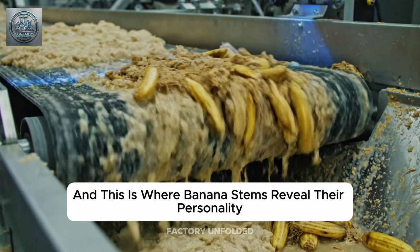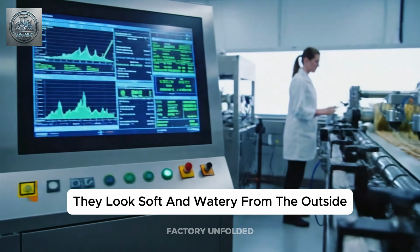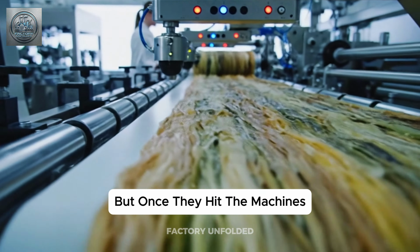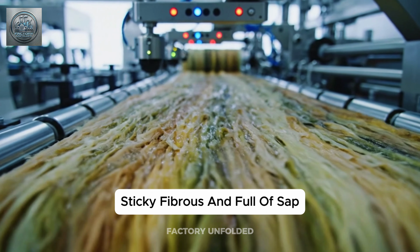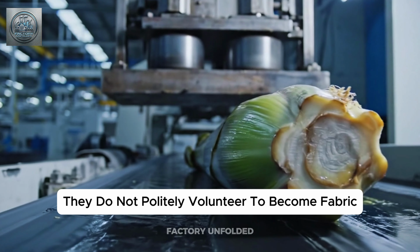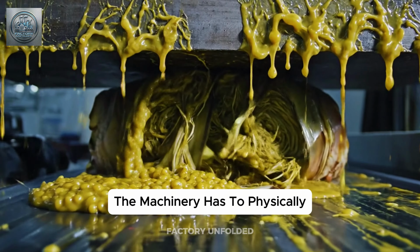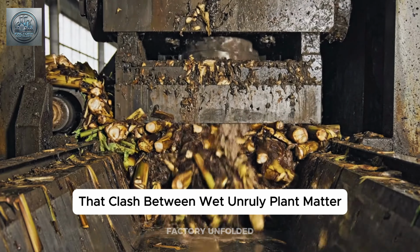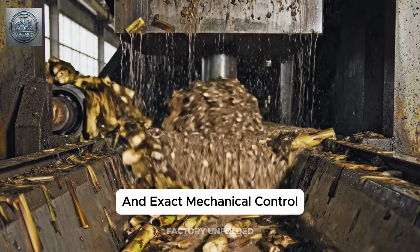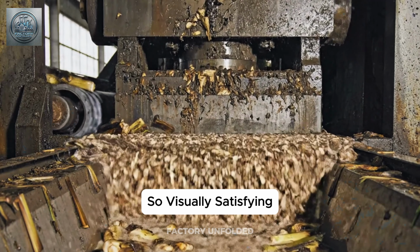And this is where banana stems reveal their personality. They look soft and watery from the outside, but once they hit the machines, they turn out to be stubborn, sticky, fibrous, and full of sap. They do not politely volunteer to become fabric. The machinery has to physically force the process forward. That clash between wet, unruly plant matter and exact mechanical control is what makes this opening section so visually satisfying.